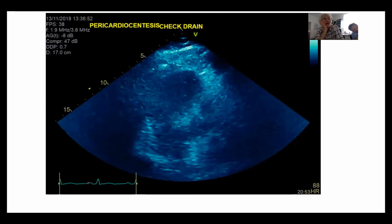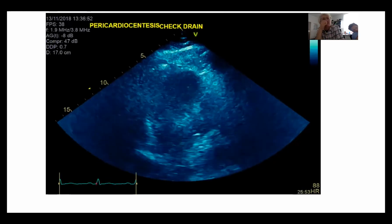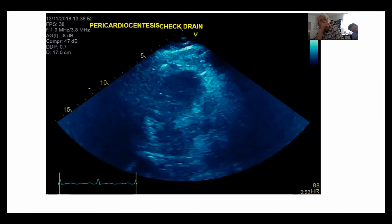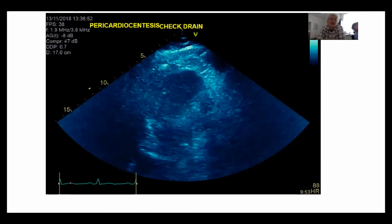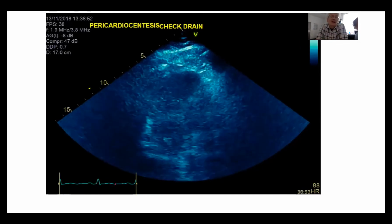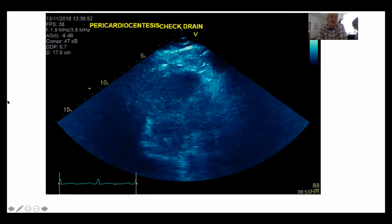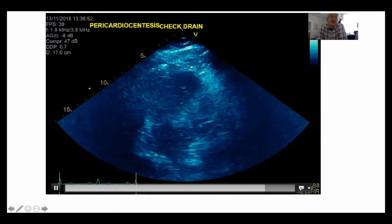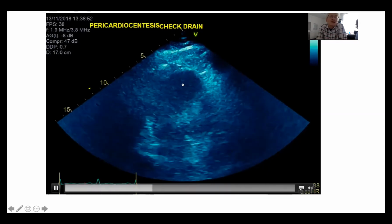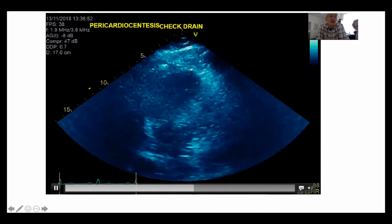Arnie? What's shown on this shot? Yeah, I'm not entirely sure what view this is, but you're showing me some bubbles. If that's the pericardial effusion, you would confirm your positioning. So the drain is sitting in what we hope was the pericardial space, and we've injected some bubbles.